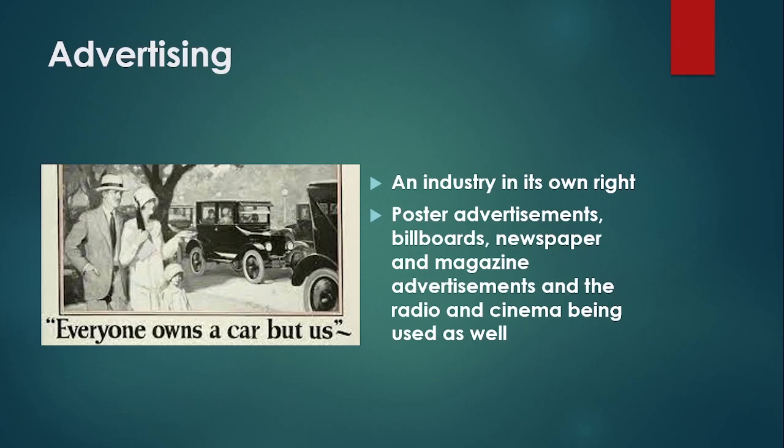Consequently, companies spent huge amounts of money employing advertising agencies on a scale never seen before, and using sophisticated methods that had been used during the war to get Americans to support the war effort, but had never been used to sell products. Indeed, advertising became a new industry itself, with poster advertisements, billboards, newspaper and magazine advertisements, and the radio and cinema being used as well. And how about the pressure being applied in the advertisement I've used for this slide? It's appalling, really.